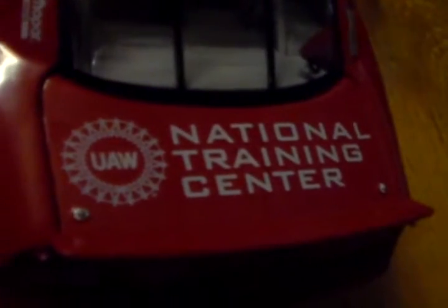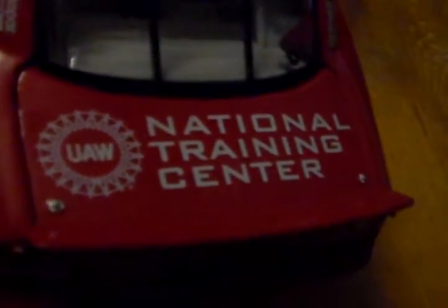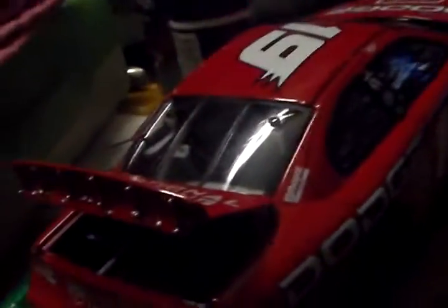You see the UAW National Training Center on the trunk lid of the car. The trunk opens up too. You may not see it because there's not enough lighting, but you actually see the gas tank in the trunk of the car, and everything.